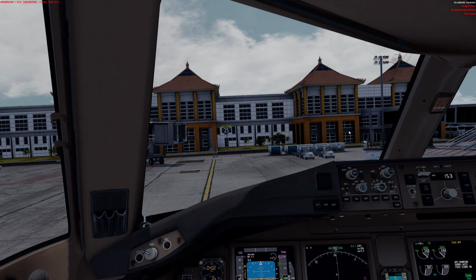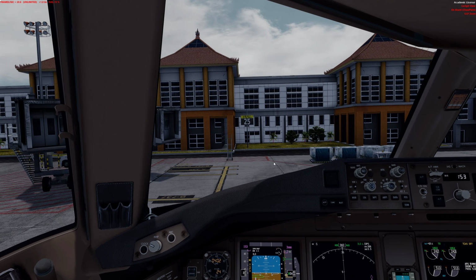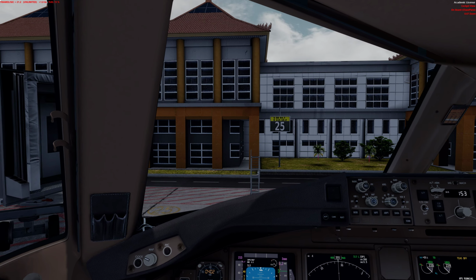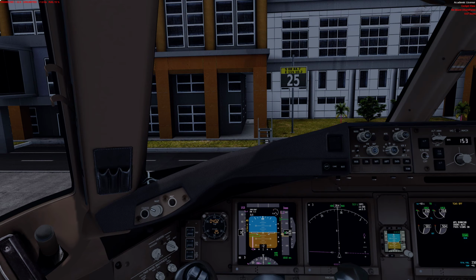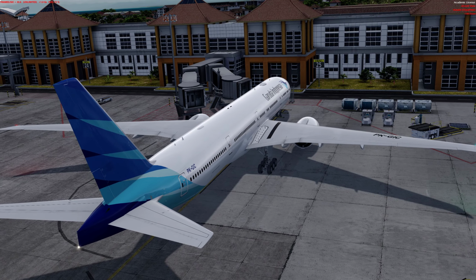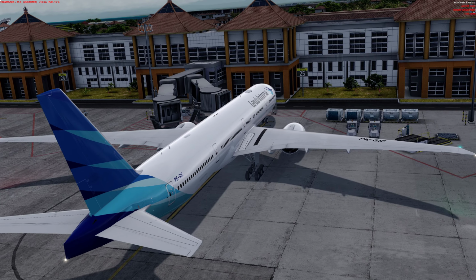Taxi light. Where's the ladder for the dude who's supposed to show me how far I'm supposed to go? I can't see him. Well, that's a shame. Do it this way then. Let's line up by the numbers. Where's the last stop that it wanted us to stop at? There.